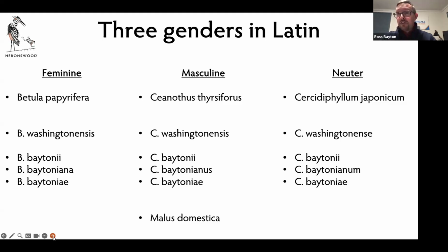Now, adjectives have to change depending on the gender of the genus. You'll have been familiar with that if you've ever done any Spanish. You get hermosa and hermoso, bella and bello. So the ending of those adjectives changes depending on the gender. And Betula is a good example of a feminine genus. And a lot of the time, you'll find that feminine genera end in the letter A. Masculine names often end in the letters US. So a good example is Ceanothus. And neuter names often end in the letters UM.